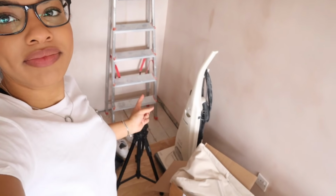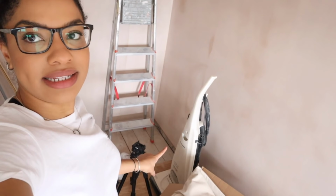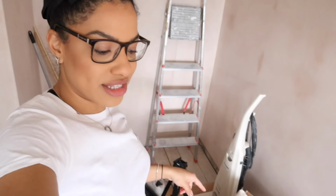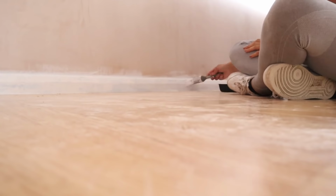I need to mist all of the walls, so you can see it's all plaster at the minute, about the ceiling part. I need to mist that as well so that the paint grips properly. And then I need to get into this corner here and I need to add the skirting where you can see that gap there. That's where it got plastered to, and then I need to attach the skirting underneath. So I'm actually just going to get to work today. Rather than just talking, I'm going to crack on.